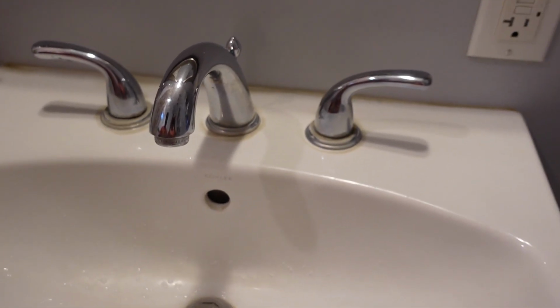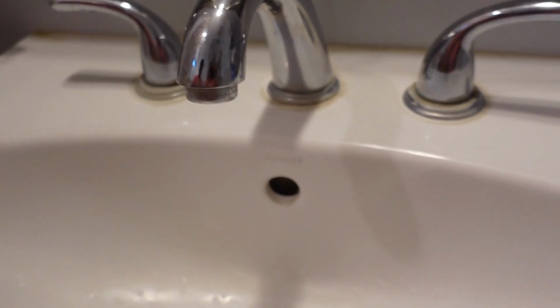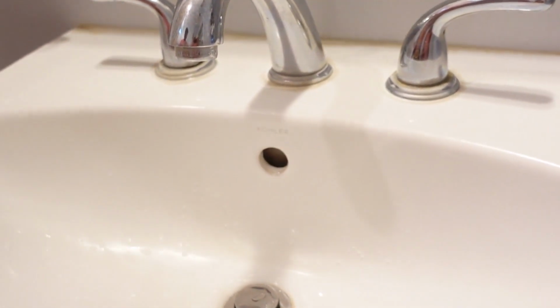So this is what my sink looks like. That's the water I'm getting. But yeah, I clean with Clorox and everything and it doesn't come off. So my skin, I think, will appreciate this filter. My skin too. So the technician is gonna help me install it.